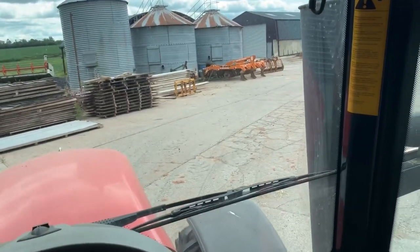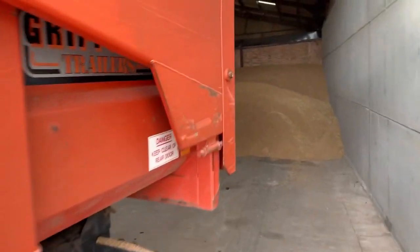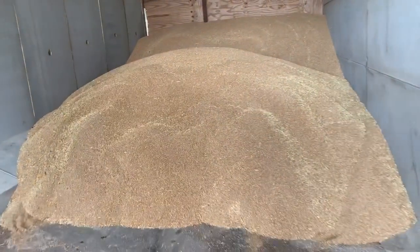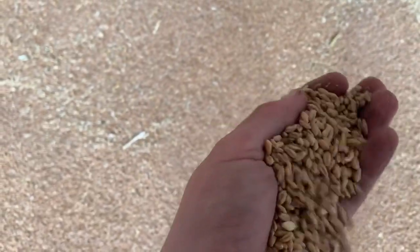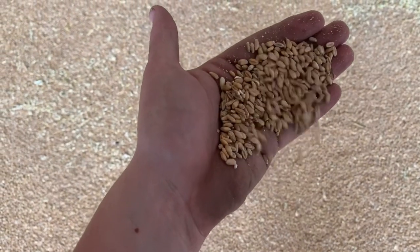So I'm going to jump out in a minute and show you what our wheat looks like. Bear with me a second. Here we are, the wheat in our second grain store, from last year. The grain looks not too bad. It's not shriveled, and it looks quite good actually, from what the season was.